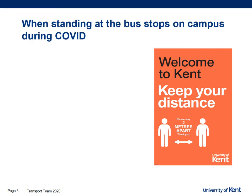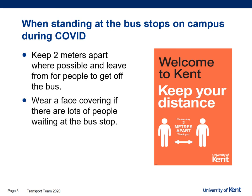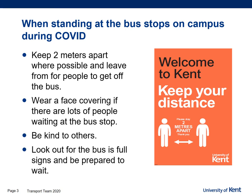When standing at the bus stop on campus during COVID, please keep 2 metres apart where possible and leave room for people to get off the bus. Wear a face covering if there are lots of people waiting at the bus stop. Be kind to others. Look out for the bus's full signs and be prepared to wait.